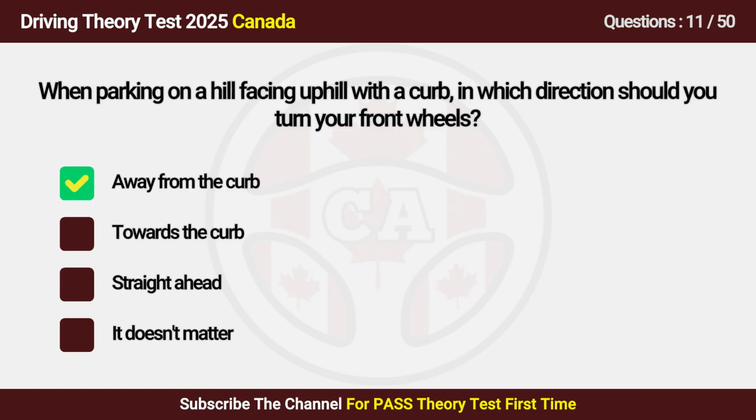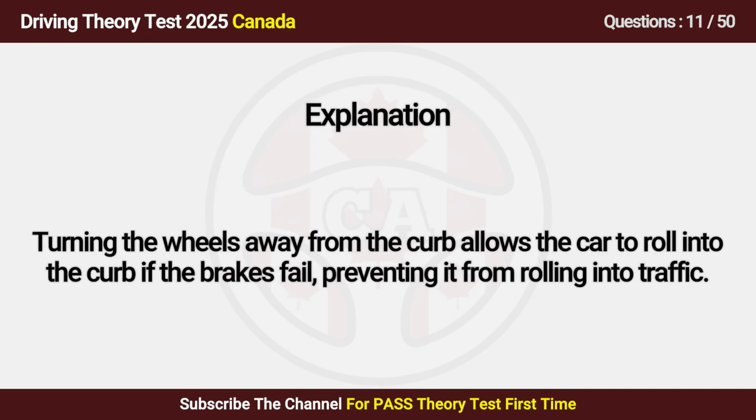Answer is A. Away from the curb. Turning the wheels away from the curb allows the car to roll into the curb if the brakes fail, preventing it from rolling into traffic.